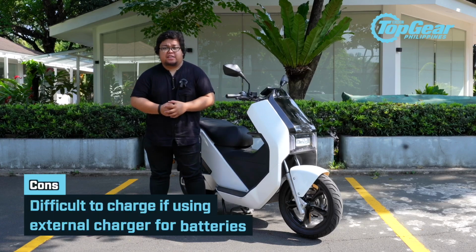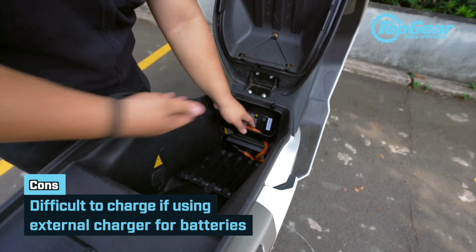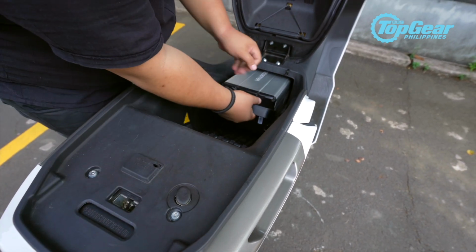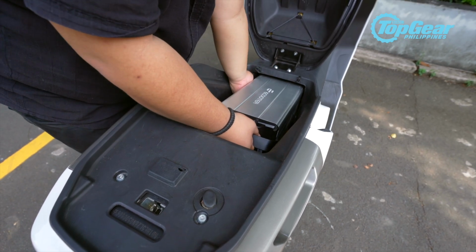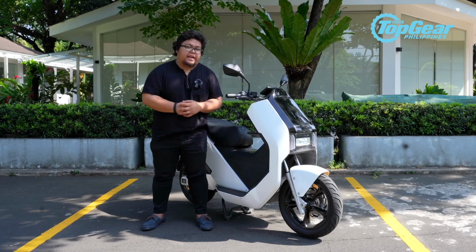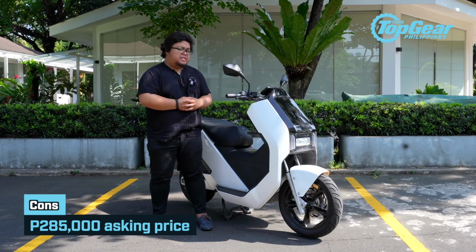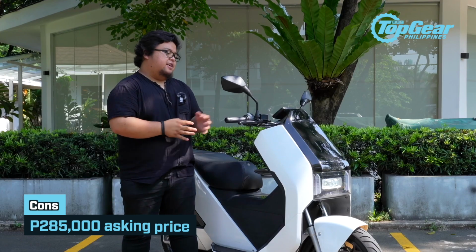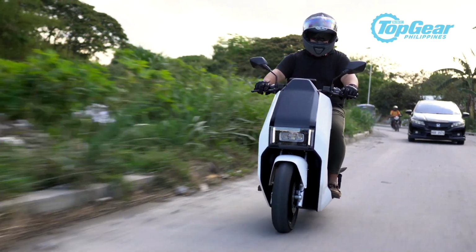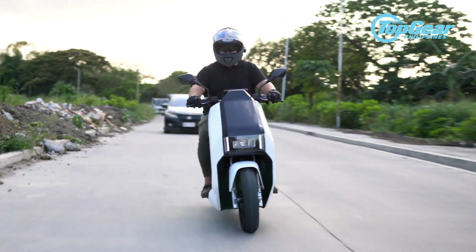Pangalawa, yung charging. Swerte ka kung saan ka nagpa-park, makapag-charge ka din. Pero otherwise, kakailanganin mo magkalas ng baterya, which is medyo hassle, at bitbitin to, sabi ko nga, napakabigat, bago ka pa makapag-charge. Pangatlo, yung price tag. This costs 285,000 pesos, which is pretty expensive. Although kung tutusin mo, para lang din siyang 300cc maxi scoot. Yun nga lang, lahat ba ng tao naghahanap ng ganong kalaking maxi scoot para ipang-commute sa Metro Manila?